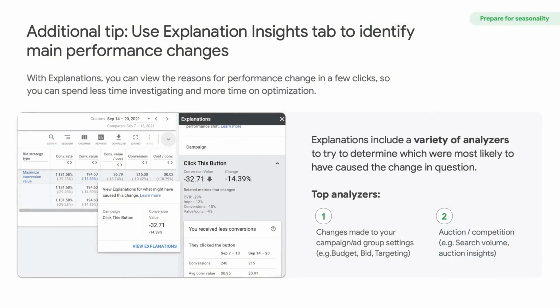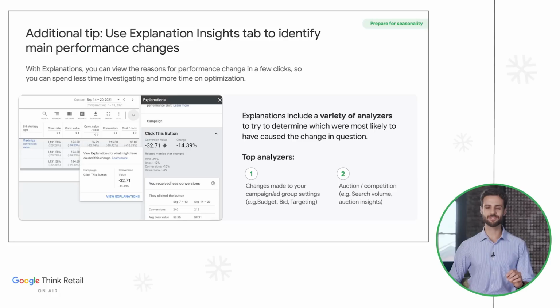Besides the insights page, we also have a new explanation insights. And this report is actually going to help you to identify main performance changes or understand some performance changes in your campaigns as well, instead of digging deeper into the change history and the settings. So with a few clicks, you will be able to view the reasons for the performance change, and you'll be able to act on that as well.